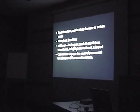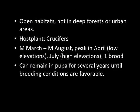Moving along. So open habitats, definitely not in deep forests or urban areas. Host plants, once again, mustards. You're seeing a theme to the whites here. Peaks in April at low elevations, July at high elevations. This one has just one generation. An interesting fact about Sara's orange tip, and probably true for a couple of our other whites, is that this guy can remain in the pupa for several years until breeding conditions are favorable, up to 5 years.